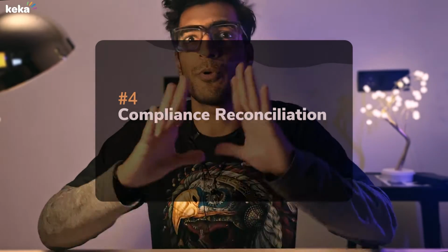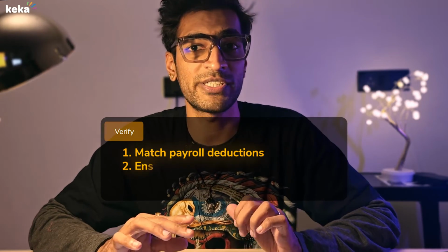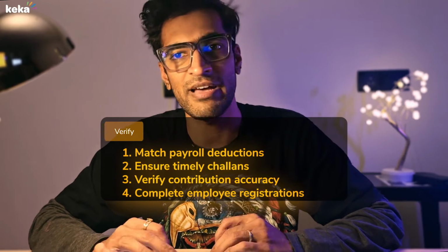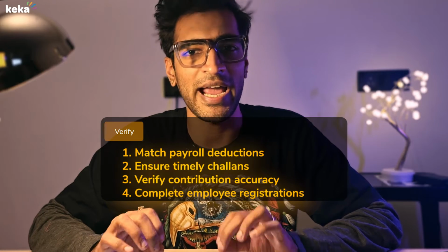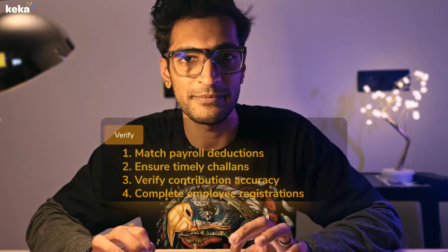Now, let's focus on the broader statutory compliance reconciliation. This includes Provident Fund, Professional Tax, Employee State Insurance, and Labor Welfare Fund. For each of these statutory requirements, you need to verify that the amounts deducted in payroll match the returns filed, all challans have been paid on time, employee and employer contributions are accurately calculated, and new employee registrations are complete.